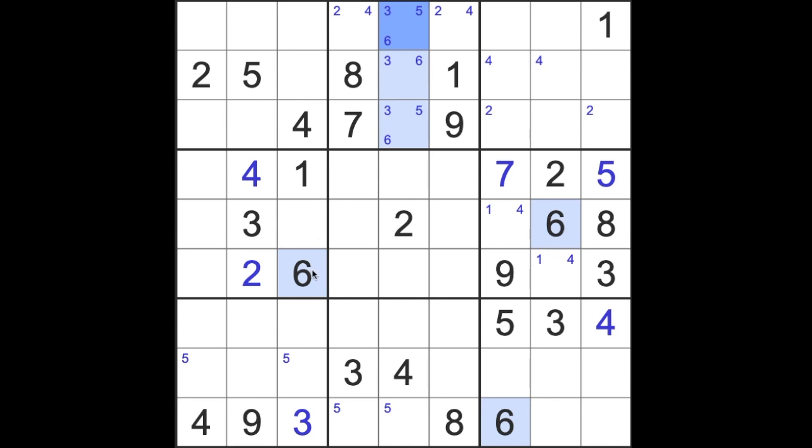Okay, so 6 blocks across here, and 6 blocks this square here. So we can put pencil mark 6s in those squares there as well. And this 5, oh look, I didn't spot this down here. Look, here's a 5 down here, and we've now limited 5 to this column, right?